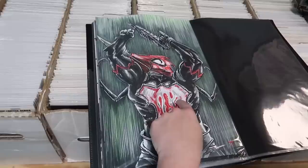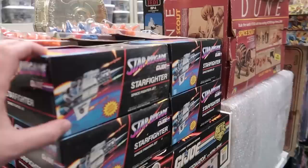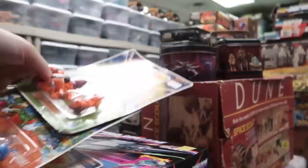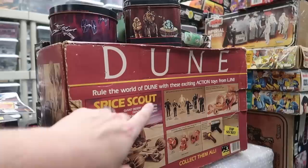I love it. This table right here is filled with boxed stuff, and this is all stuff that they're prepping to take over to the convention. But it's all just sitting here. It's pretty amazing to see it. Look at this. A bunch of carded Army Ants up here. Oh my gosh, I love this line, and I always love seeing them in package. Look at that. So cool. Also, here's a Dune Spice Scout. Just go ahead and file this under things that I never see, but then see them all at the same time. We were just talking about this. In fact, I was just talking about this with Pat at Retro World Expo. And here it is again.